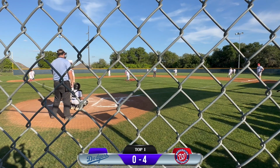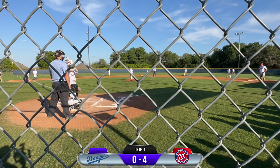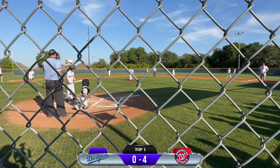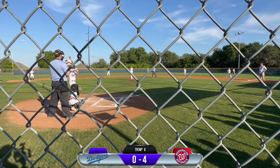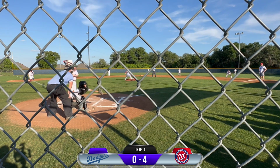And this is a strike. Watched it go by, got the tempo. 2-1 the count here in the top of the 1st inning. And Will delivers. And it finds the strike zone twice in a row. And Ben has 2 on him now. Gonna have to be in protection mode. So the race is on with the 2-2 here. And this one is outside.